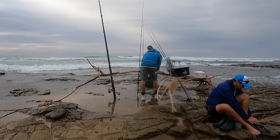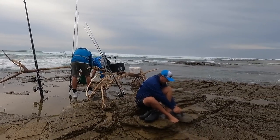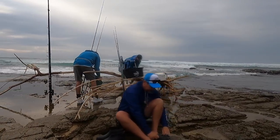We started off the morning by fishing for bronze bream. With the swell that finally picked up a little bit, they were eager to eat our baits, and the bites came freely.